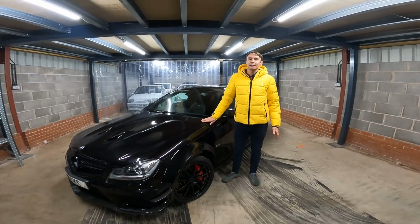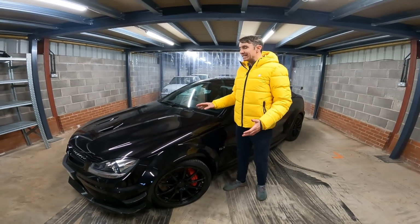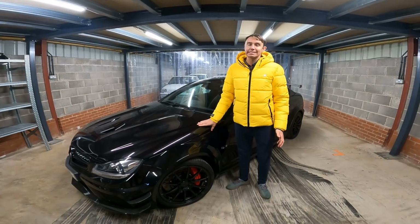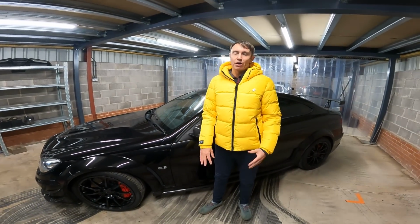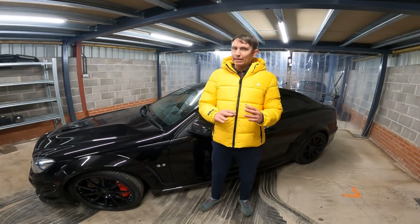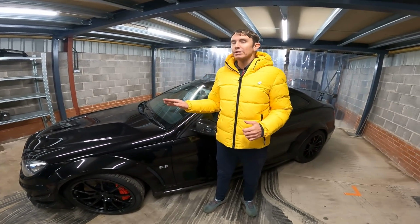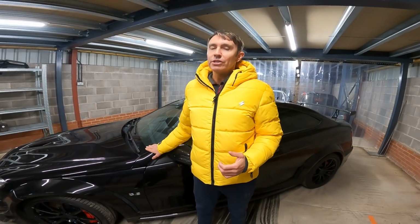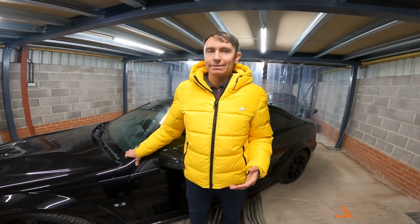So this is the ultimate Mercedes C-Class car. They only ever made 800 of these Black Series and only 66 came into the UK. So back in 2012, Mercedes were kicking out Black Series on all the different models. Then all of a sudden, it all stopped. So these special end-of-line cars just finished. And that's why this makes it so rare. Nine years old this car is, and it's still more power than any of the modern day C-Classes.